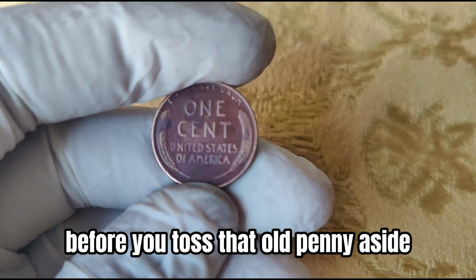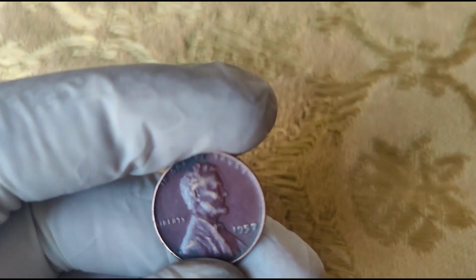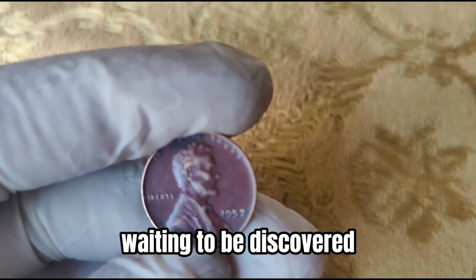Before you toss that old penny aside, give it another look. Who knows? It could be the $39 million jackpot waiting to be discovered.